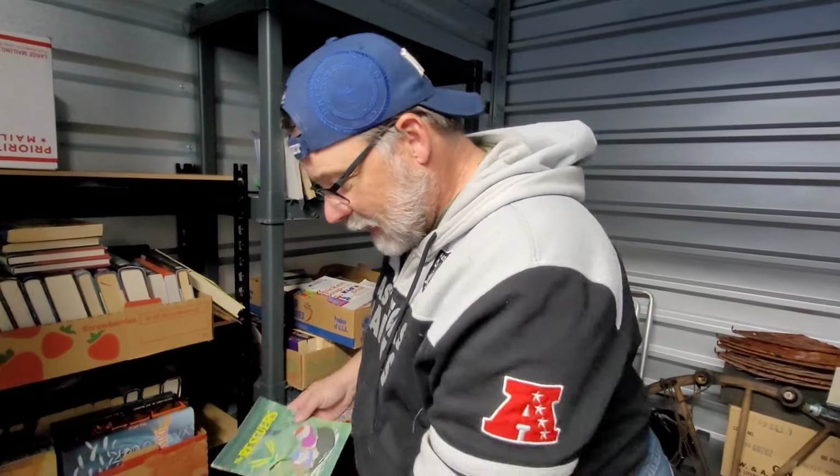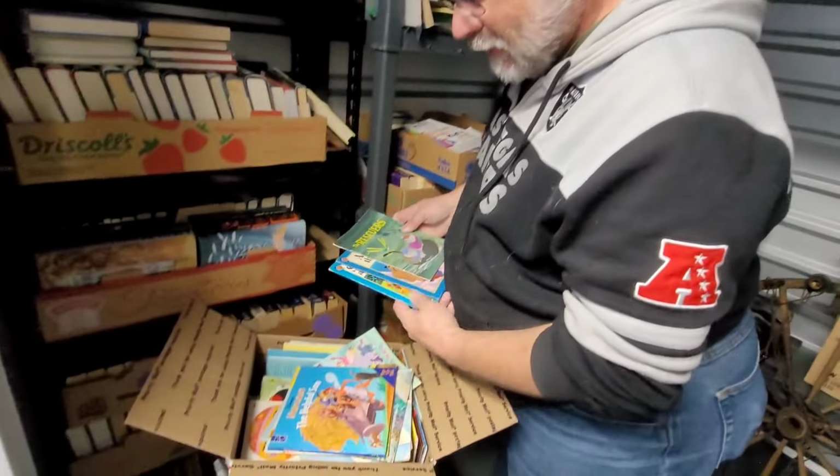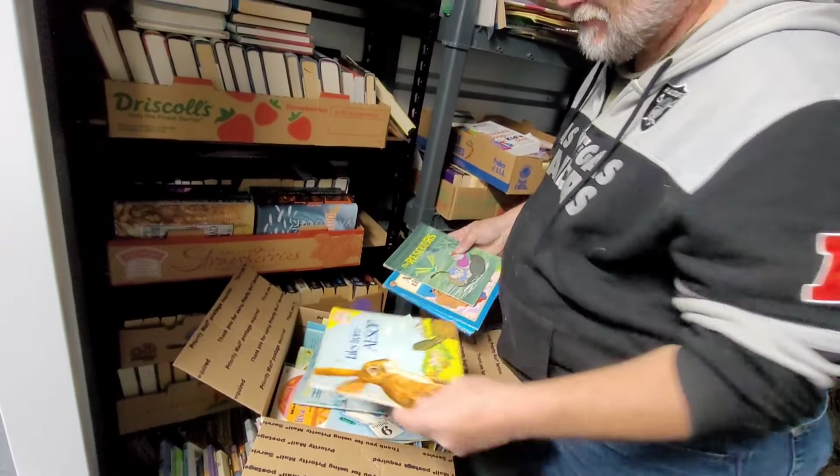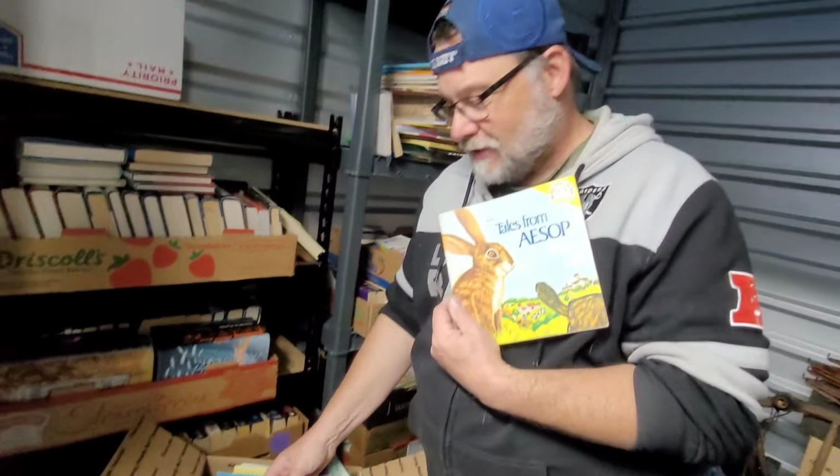All right. Apparently this box is full of kids' books and The Rescuers. Aladdin. Snow White. Hercules. Tales from Aesop's Fables, okay? I know. Renee would probably want me to talk about The Rescuers. You know what? I've never seen The Rescuers. Yeah, I know. She just picked up a Loungefly bag of an alligator from The Rescuers, I think, okay? I don't know.